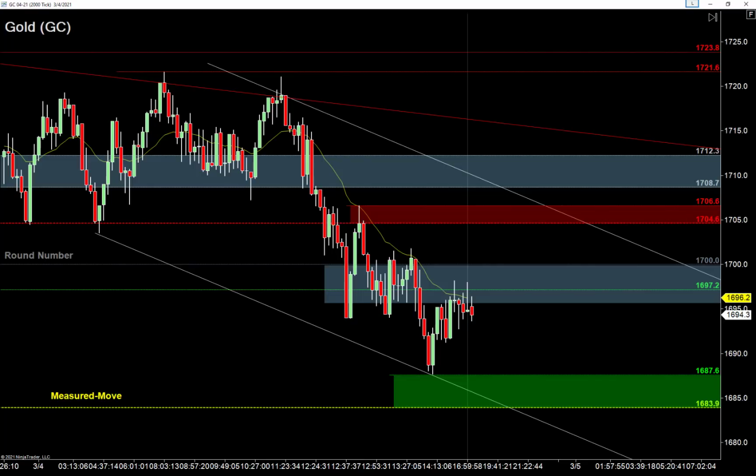So hopefully by now you guys can see the plan is a little more complicated, right? Because of these kind of two trading ranges here. We're looking for failures, we're looking for breakouts, and a lot of traps as we go into tomorrow's trading session.